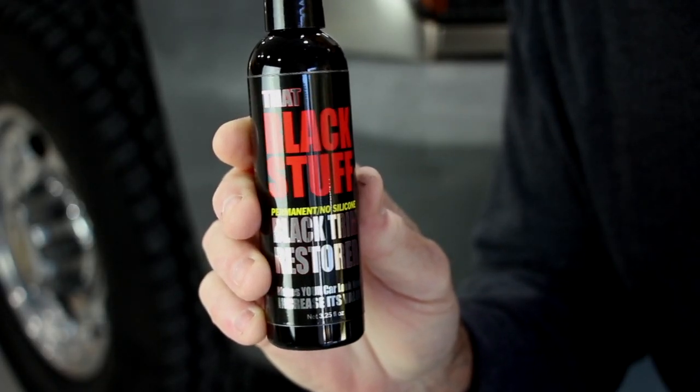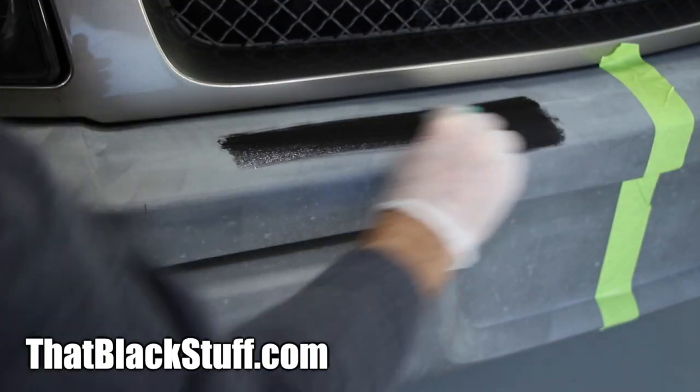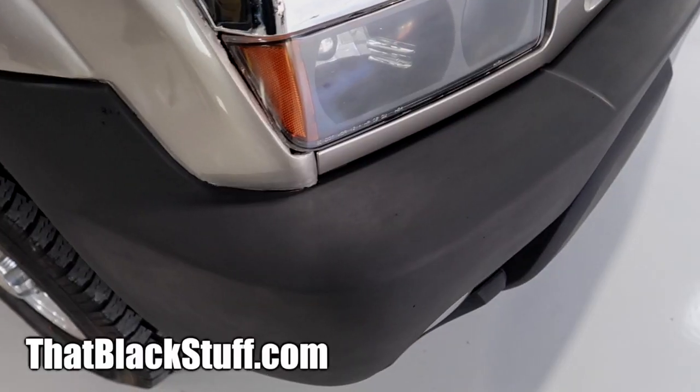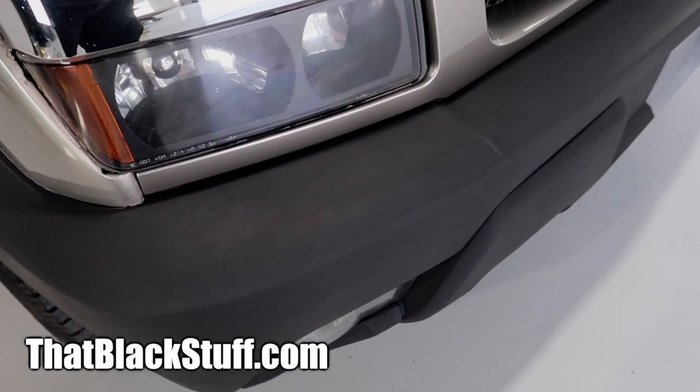Hi, Craig Tim here for That Black Stuff, the permanent solution to instantly restore your badly faded black car trim quickly and easily to a like new, just like it came from the factory look.